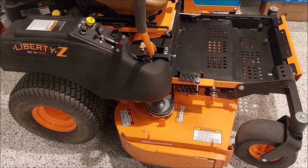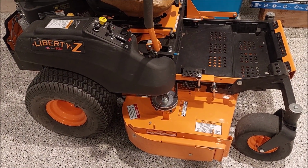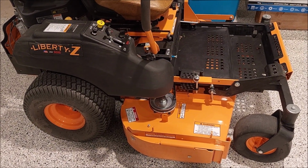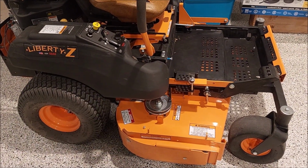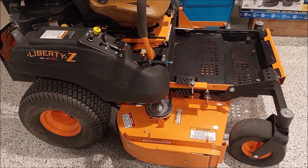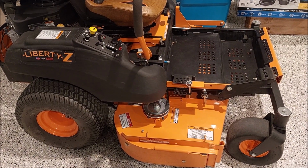But all in all, I think I'm going to go for this Bobcat ZT3500. I'll do a full review on it if I get it. I may not even do it, but I really like how compact that frame is. It's pretty much like a Liberty, a little bit bigger, a little bit beefier in all the right places. Like I said, canister filter, FX engine, and a full suspension seat.